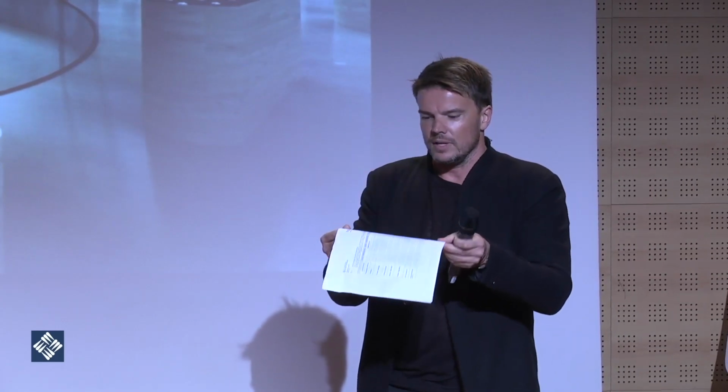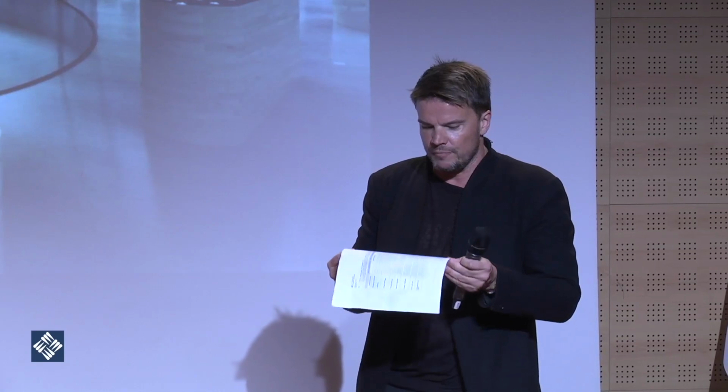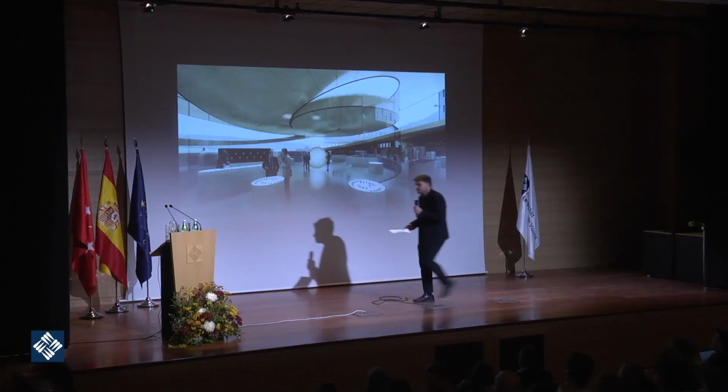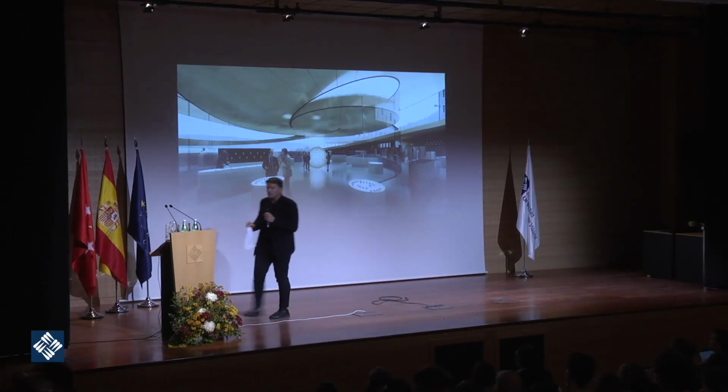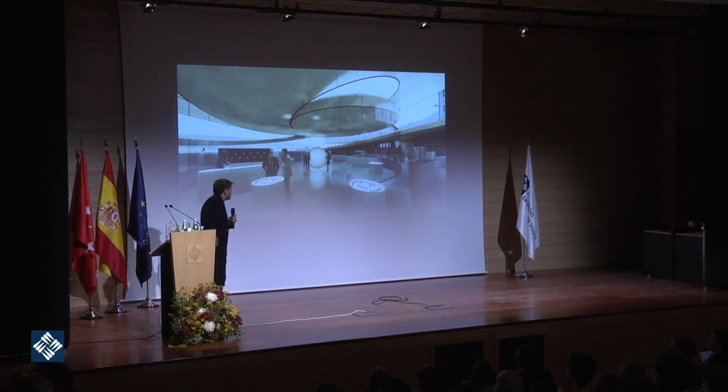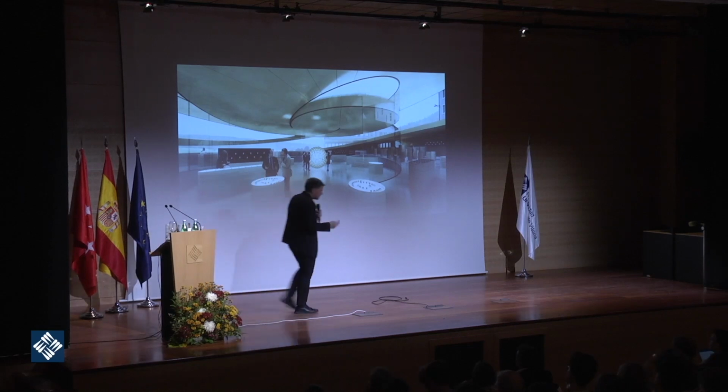But because it's continually curving, the curve, the arc, lends rigidity. So you can see a sheet would just buckle and break, but the curvature gives it strength to resist an earthquake. So in a way, the form of the building actually has structural attributes. So we've been capable of building the whole building without a single column.